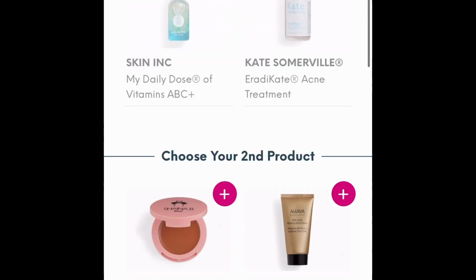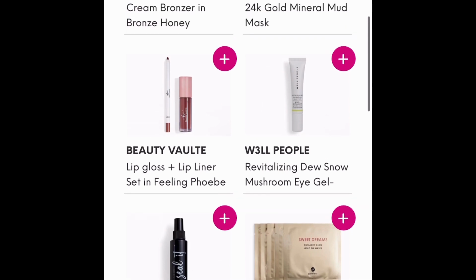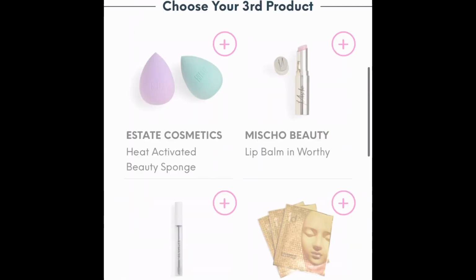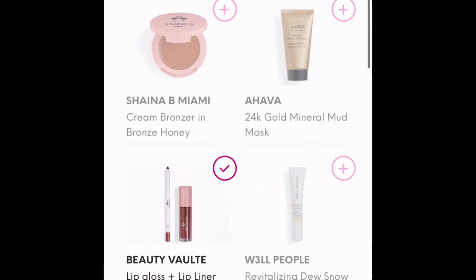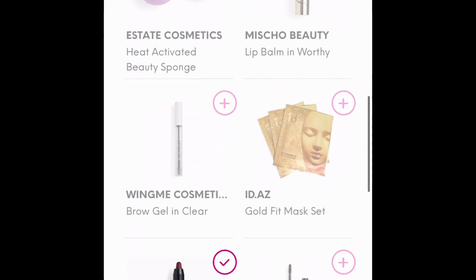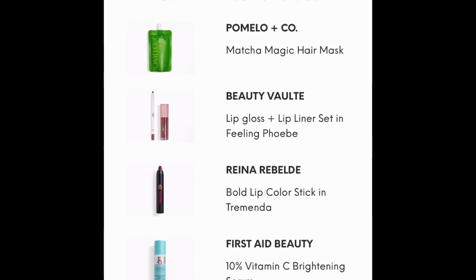I am going to get the, oh bloody hell, someone give me help here. Someone help me. I quite fancy this. I'm going to get that. And I'm just going to hope that the Ace Beauty Setting Spray is in add-ons. My box this month isn't great. I'm not loving it at all.